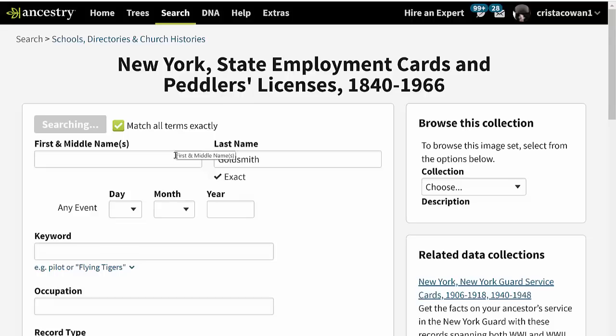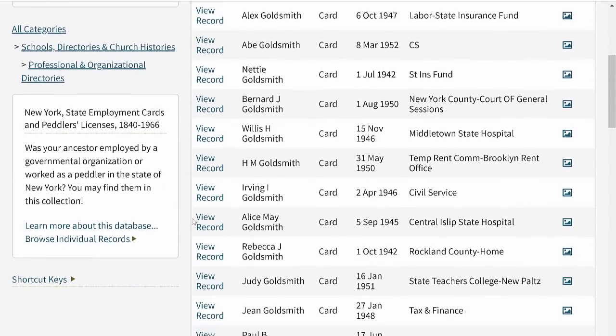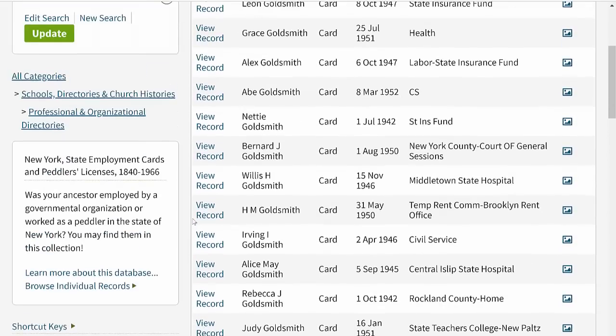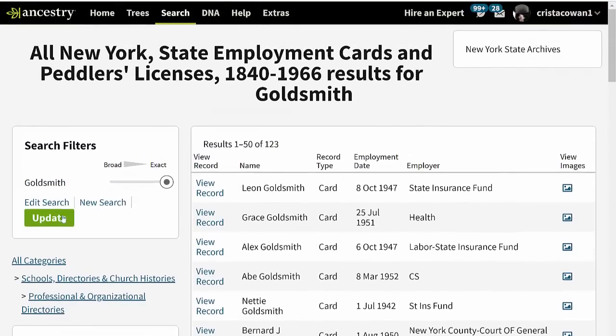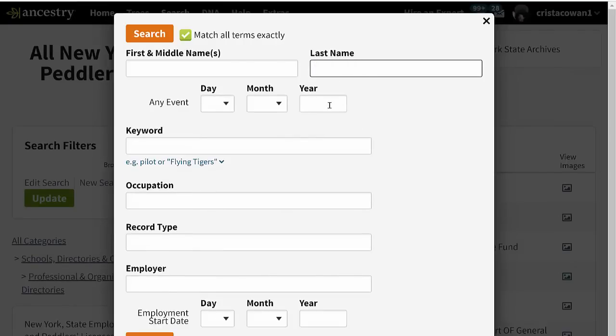The reason I find these records so fun and fascinating is because they're just another insight into the lives of our ancestors. We can understand a little bit more about the work that they did and the regulations or the different laws at the time that affected them and their choices of occupation, their choices about where they lived and how they lived. I just find that endlessly fascinating.